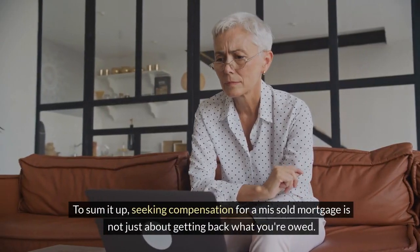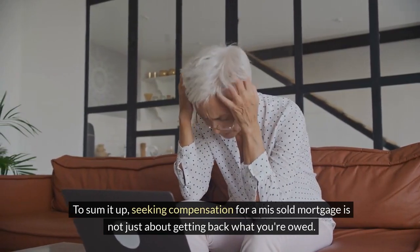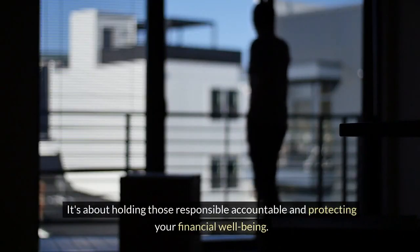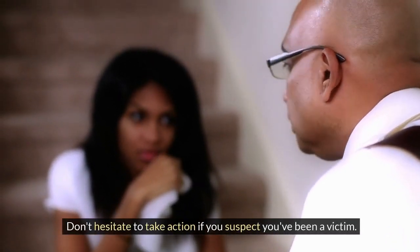To sum it up, seeking compensation for a mis-sold mortgage is not just about getting back what you're owed. It's about holding those responsible accountable and protecting your financial well-being. Don't hesitate to take action if you suspect you've been a victim.